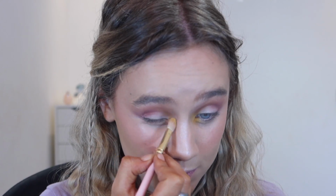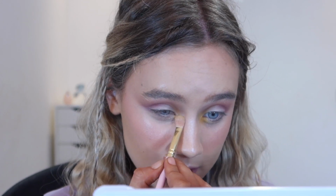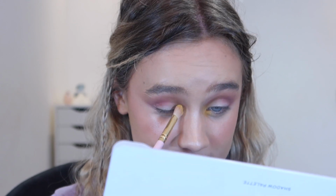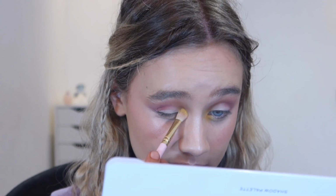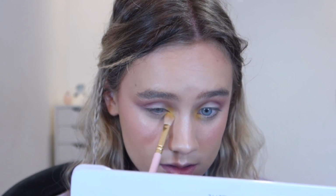Okay, I like it now that it is a bit more precise and with the other colours not being on the brush. Yeah, that is so much better now. It's right on there. I love it. I love it. I think that is the most beautiful yellow I've tried in quite a while. It's so pigmented. It's really, really easy to work with. It blends out really, really well. Yeah, I really like that. I think that's so pretty.